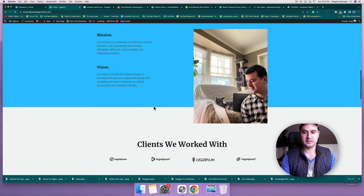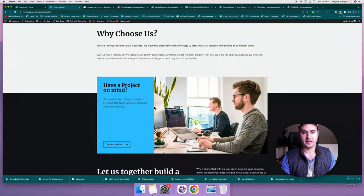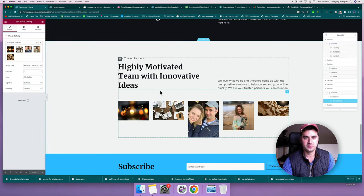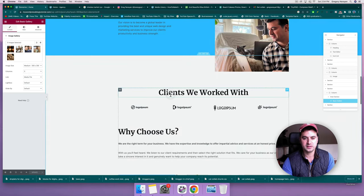Now that we know how to change out some images on our homepage, why don't we go ahead and change the final images, which are the clients we've worked with. So to change the clients we've worked with, or the as featured on section, you're going to want to come back to Elementor right here and just scroll on up and let's see what's going on in this section.